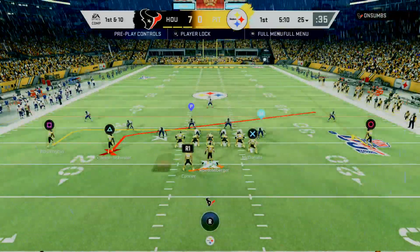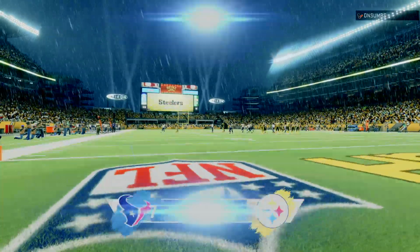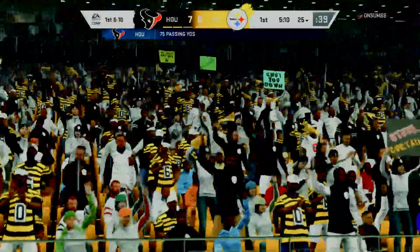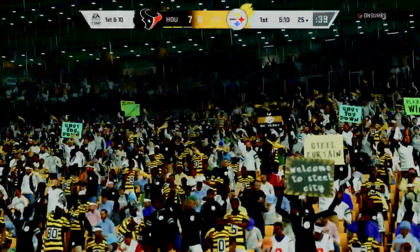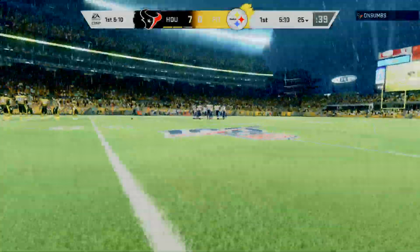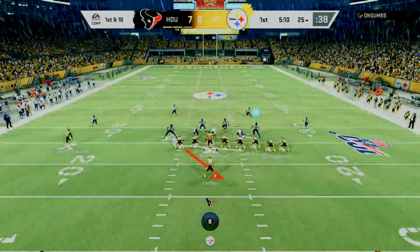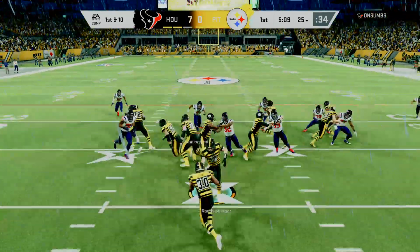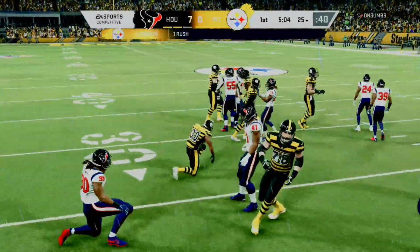Big Ben and the Steelers with a 1st and 10 at their own 25-yard line. And now the Texans are going to stop it as they signal for a timeout. They'll have 2 remaining as we step aside here in this first quarter. They'll run for the first time with James Conner. And this first play will get him back to the 25, but that's going to be it.